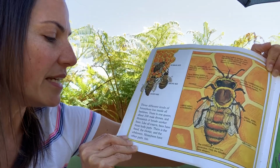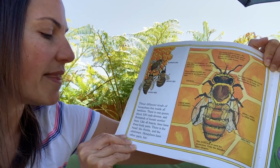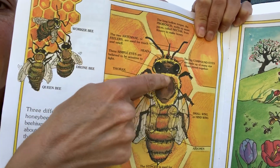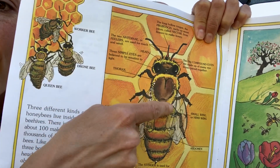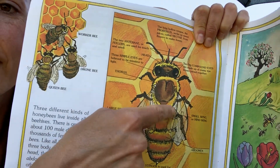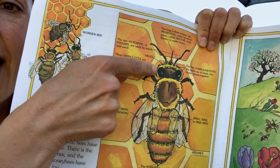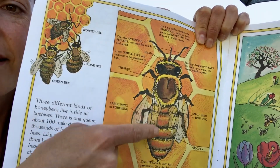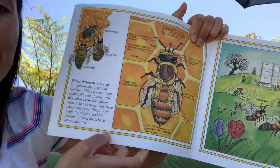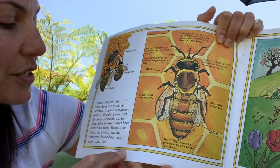There is a head, the thorax, and the abdomen. Let's take a closer look. Here's the head, the thorax, and this is the abdomen. 1, 2, 3. Head, thorax, abdomen. Honeybees have other parts too.